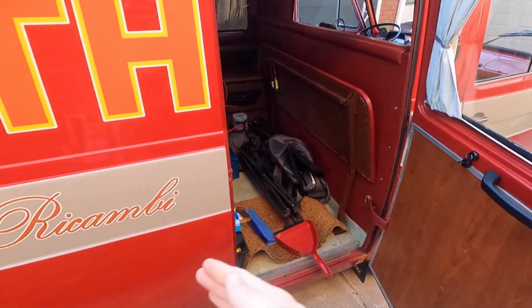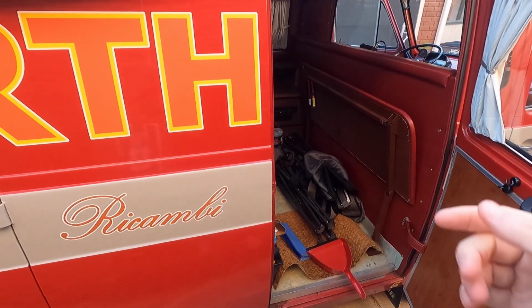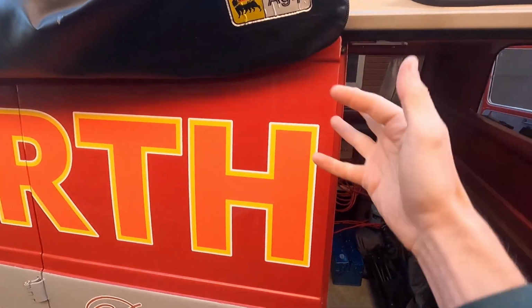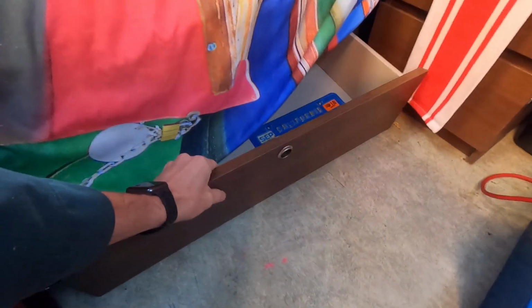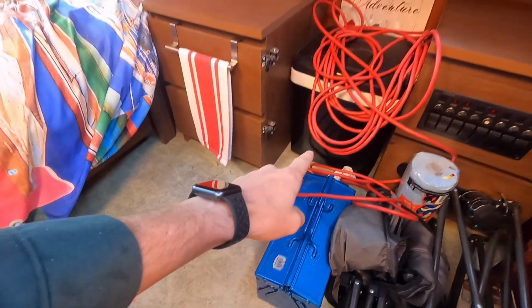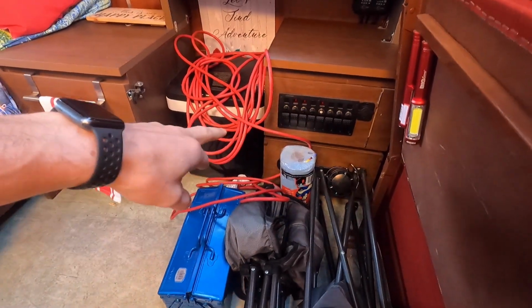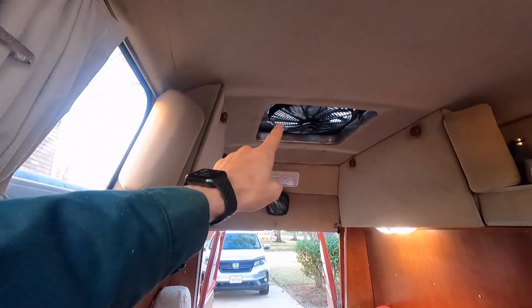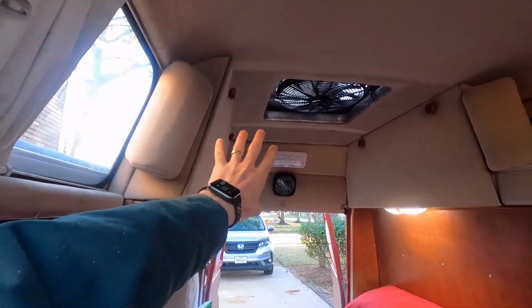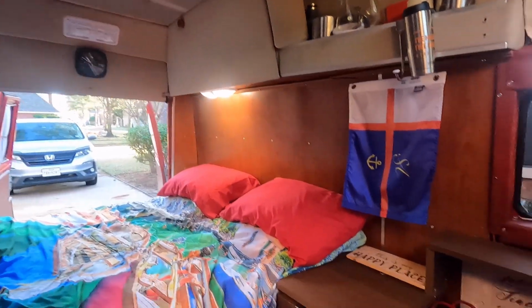Now both doors do open, but I'm not going to open this one just because you have to lift this and get it out of the way and everything. So we've got all of our supplies in here, all the storage, extra drawers underneath here, just like that. Tuck that back in there. Got our fridge, all of our power. This is actually for our interior lights, so all the lights come on. But you can see here it's our fan up top to get all the hot air out of here, storage on the top. It's actually really cool.